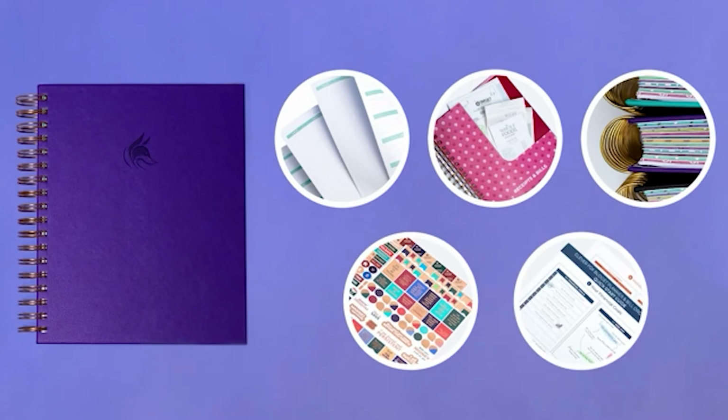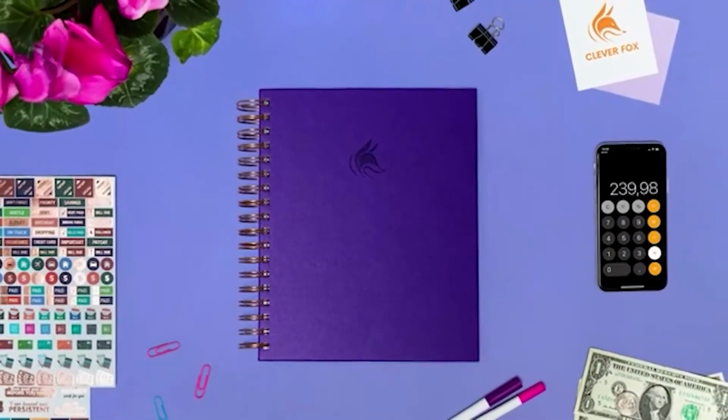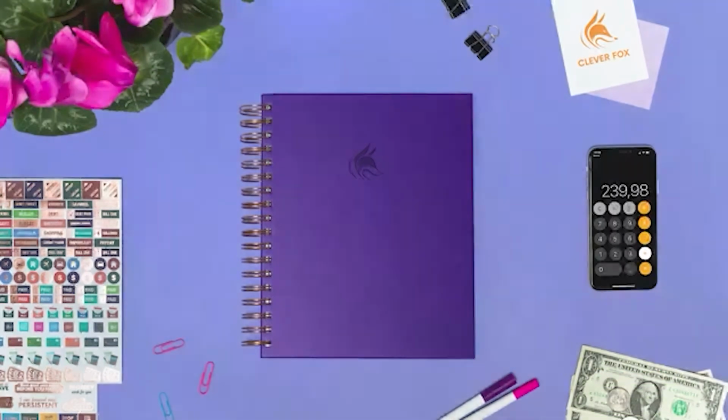The size of this planner works better if you plan on leaving it at home and don't want to carry it with you everywhere. This is a hefty planner, but it has a high-end luxurious feel that is more gender-neutral than many of the other budget organizers.